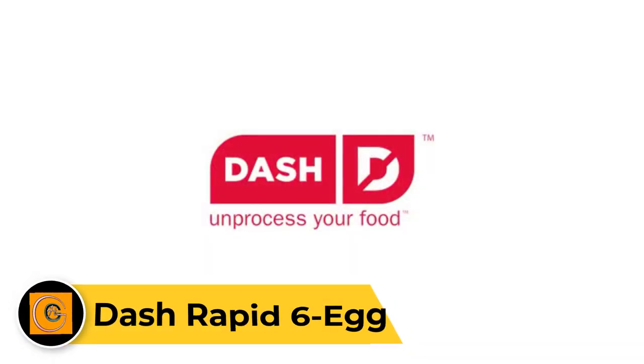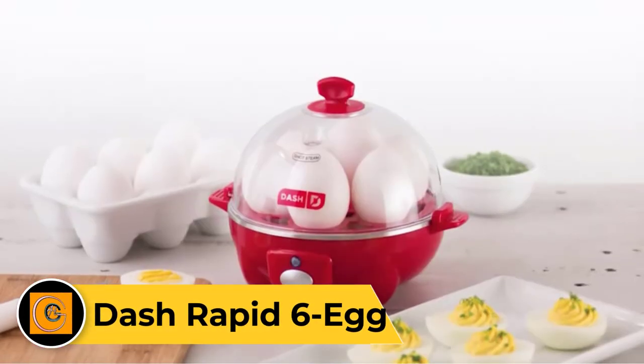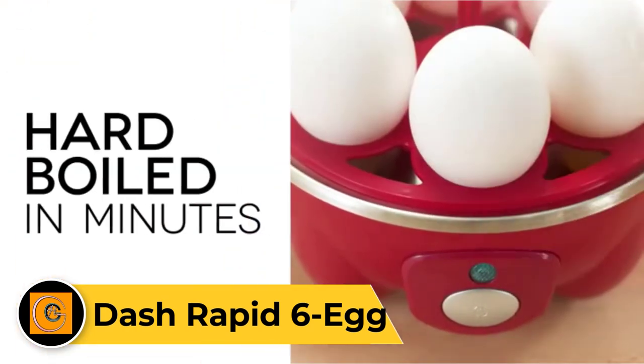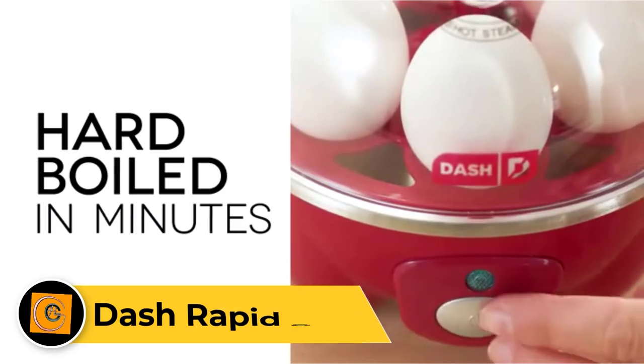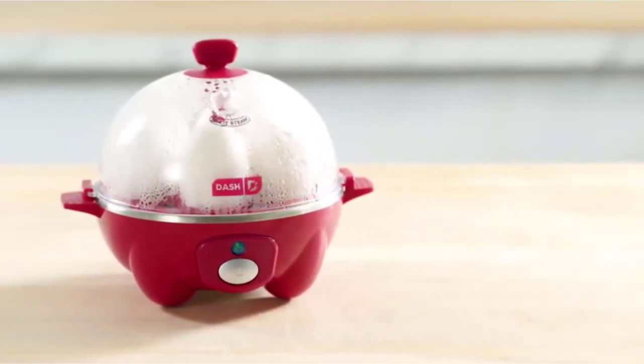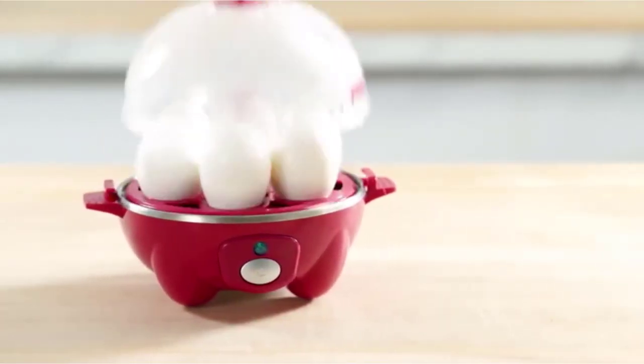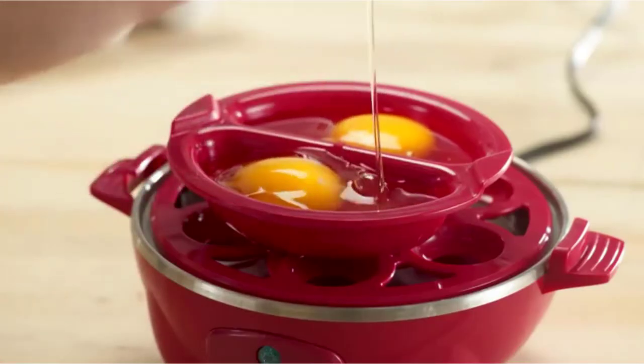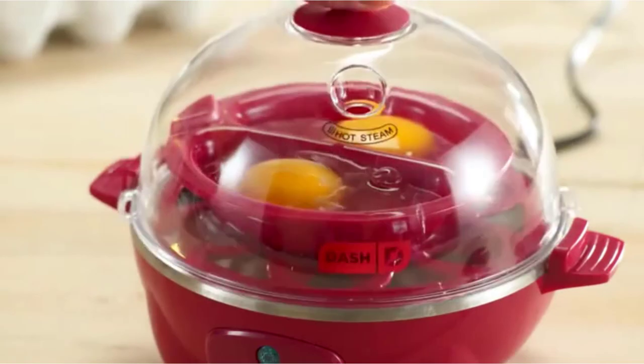Dash Rapid 6-Egg. Dash Rapid 6-Egg is a great gadget that balances convenience, size, and functionality. With so many kitchen gadgets on the market, it can be a hard sell to convince consumers to give up any storage space for something with limited uses. The Dash makes a strong case for being worth the small amount of cabinet space it takes up.